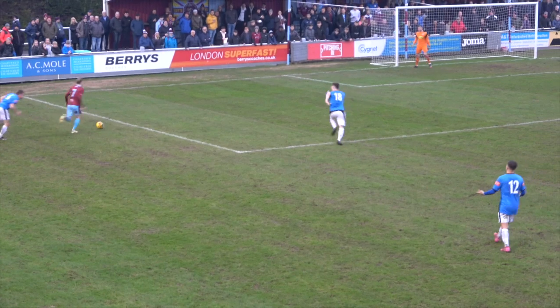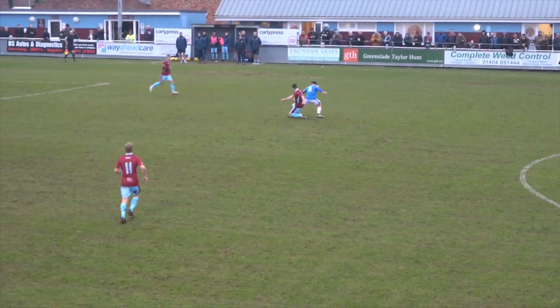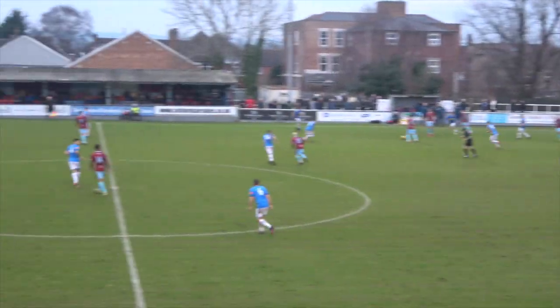Chamberlain tries to go and beats two players. That is sensational from Ollie Chamberlain. Ball into Ross, unable to do anything with it. Very well taken from Taunton.